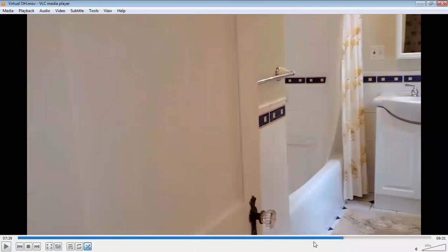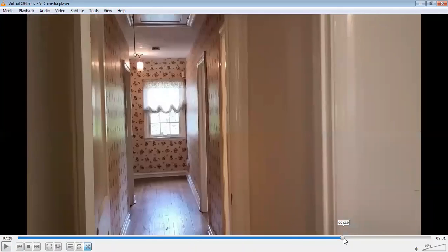By the way, I didn't take any footage up in the attic, but there is a pull down set of stairs here. I've been up there. It's pretty decent space through the pull down stairs.